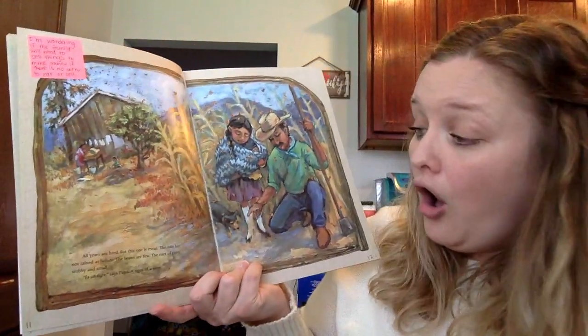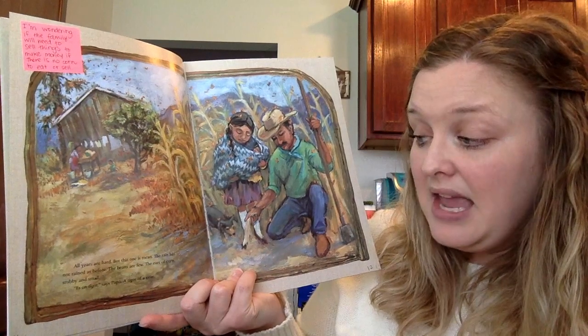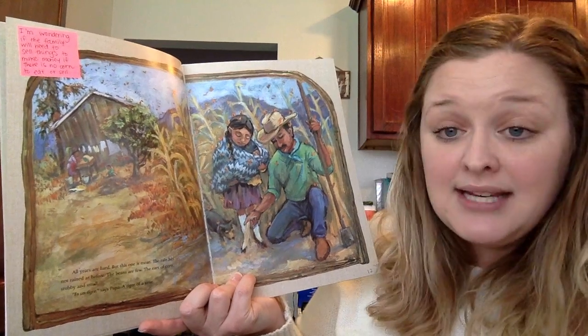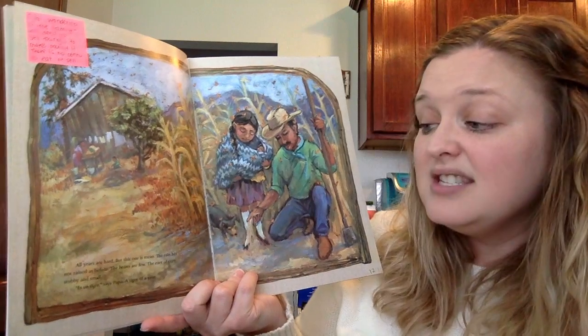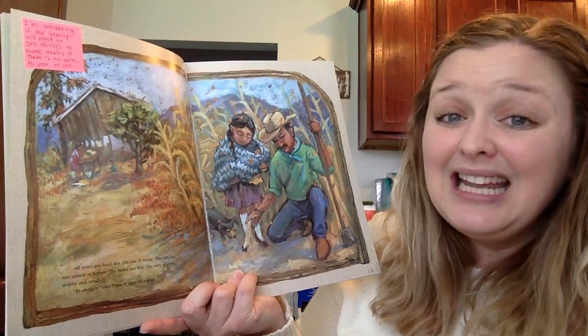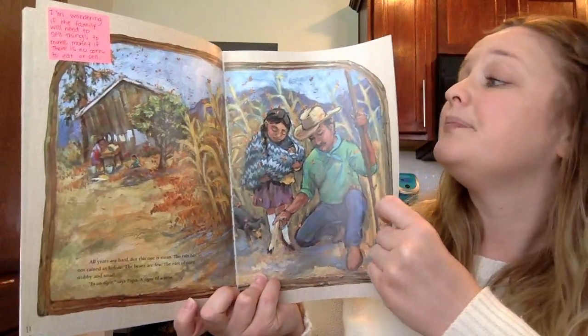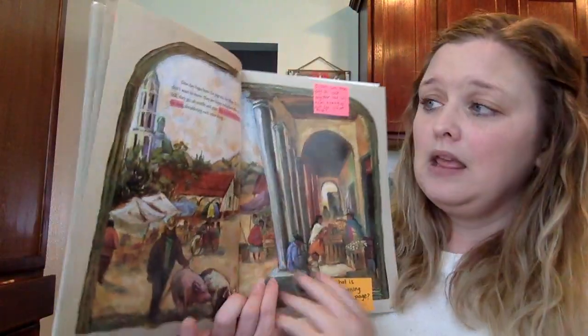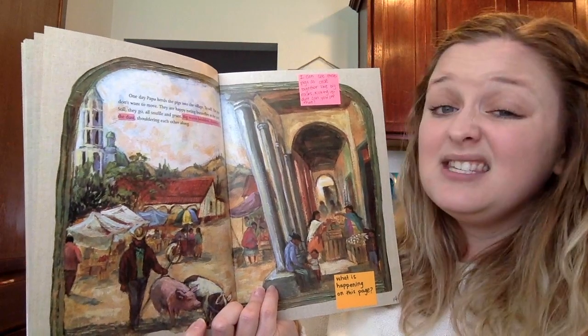All year is hard, but this one is mean. The rain has not rained as before, and the beans are few, and the corn is stubby and tall. Es un tigre, says Papa. It's been a tiger of a year. One day, Papa herds all the pigs into the village to sell.